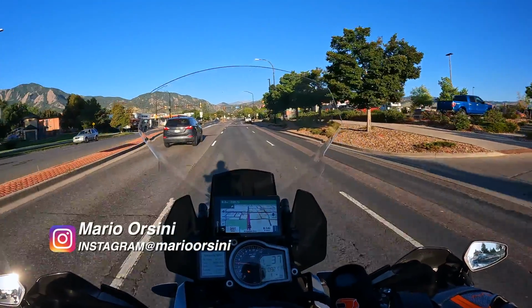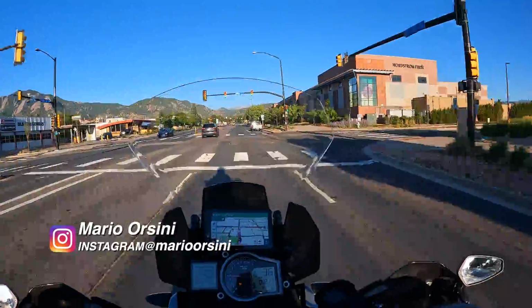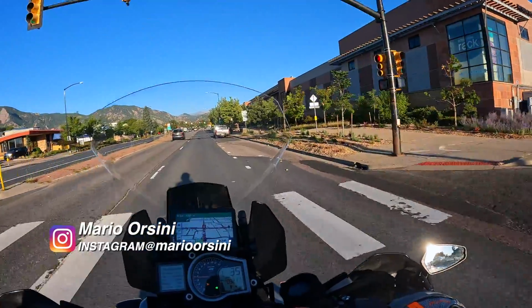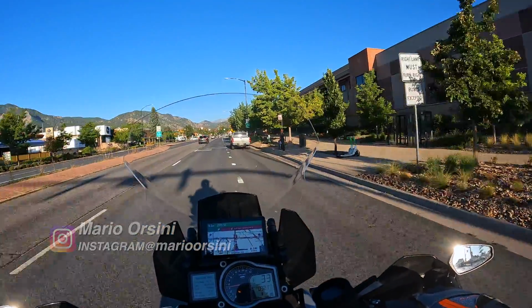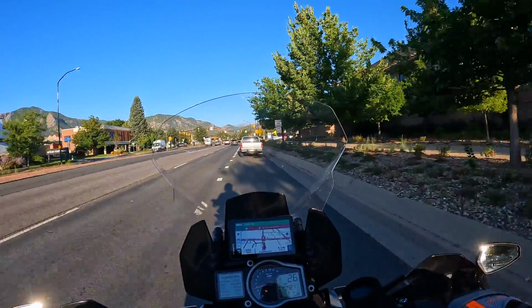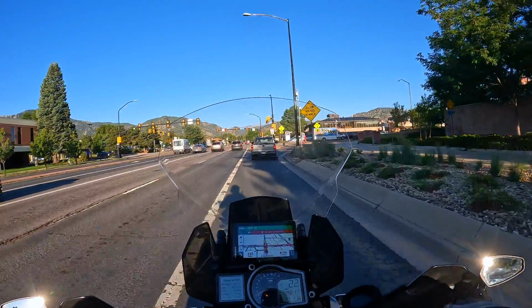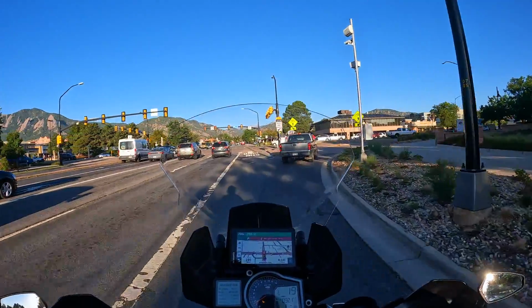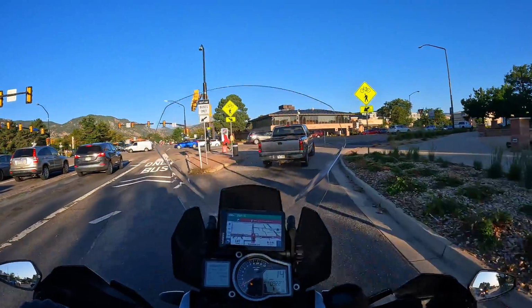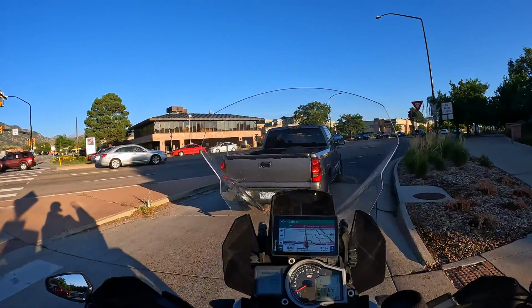So we're leaving Boulder this morning. It's, I don't know, about 7:15, something like that. We're headed up to Estes Park today, and essentially we're going to Rocky Mountain National Park. We're gonna ride through it today, and got a little over 300 miles planned. Nothing too big today, mileage-wise, anyway.